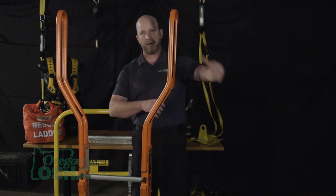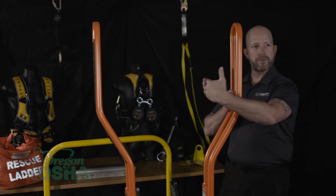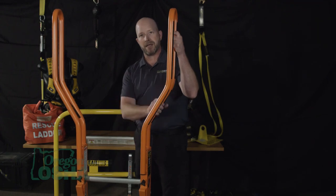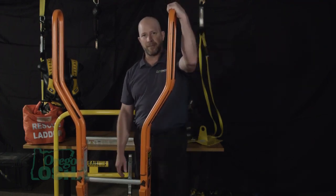Now, instead of walking around the ladder, even with the tool bags, the human being walks through the ladder. Nice handhold, and there's a way to actually be safer as we extend. So that little 3-foot ladder has now become 6 foot.